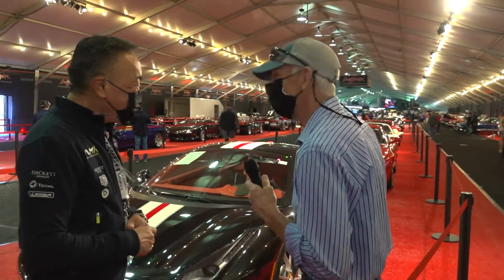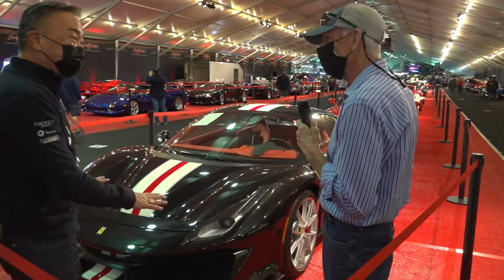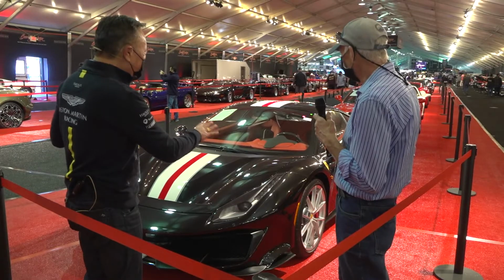But Larry, hey, great to see you. And thank you for being willing to show us the car a little bit. But really cool spec, right? I mean, so how did you decide on the color scheme?